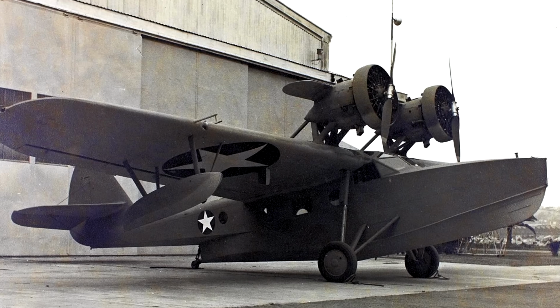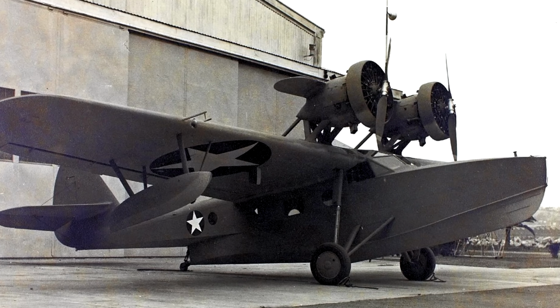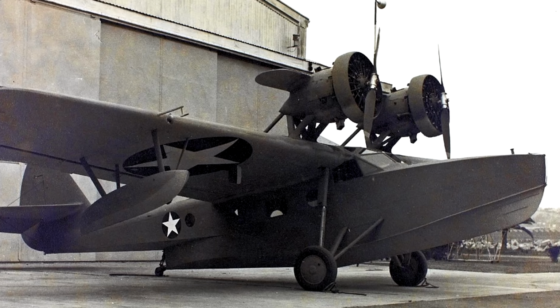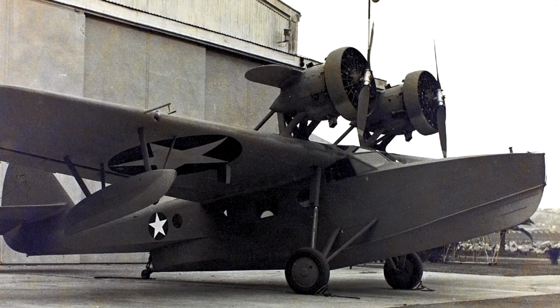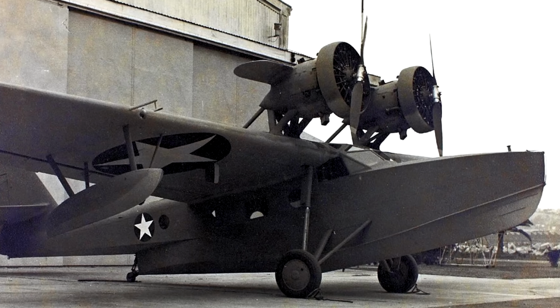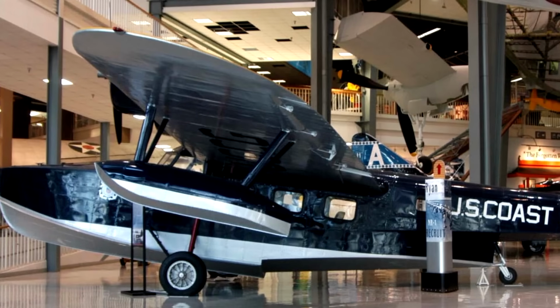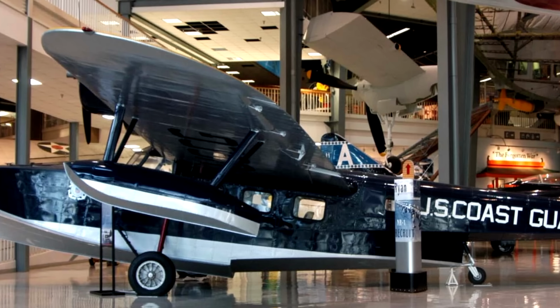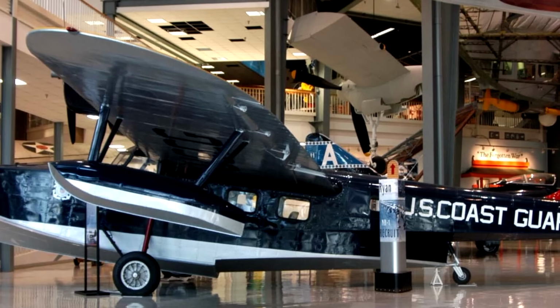They're very interesting designs. Or maybe I'm just saying that because it reminds me of the plane from Tailspin. But either way, they did serve. They did save some lives during their time, so that's worthy of praise. There's a single surviving example, and she's located in the United States at the National Museum of Naval Aviation in Pensacola, Florida.